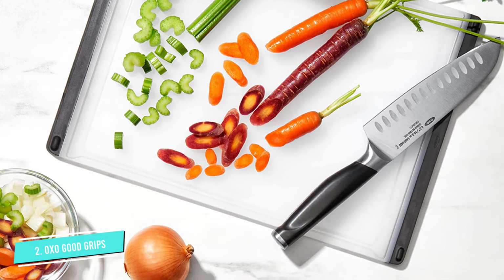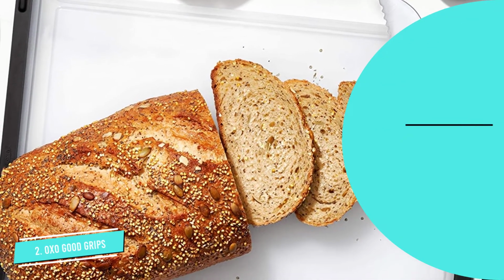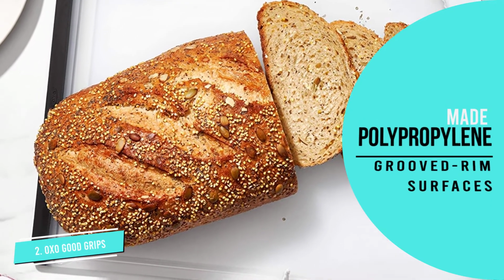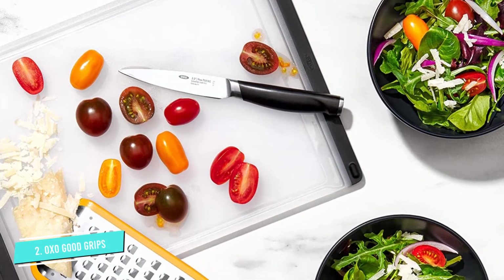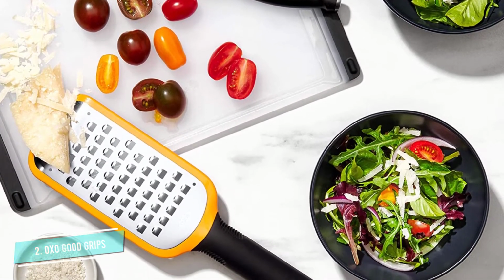The other side of the cutting board does not have grooves, but can be used for chopping. A reversible board comes in handy if you're preparing meat or fish and wish to avoid cross-contamination. The board is made from polypropylene, which doesn't retain smells and also guards against the kinds of deep scratches that can occur when you're using a sharp knife.